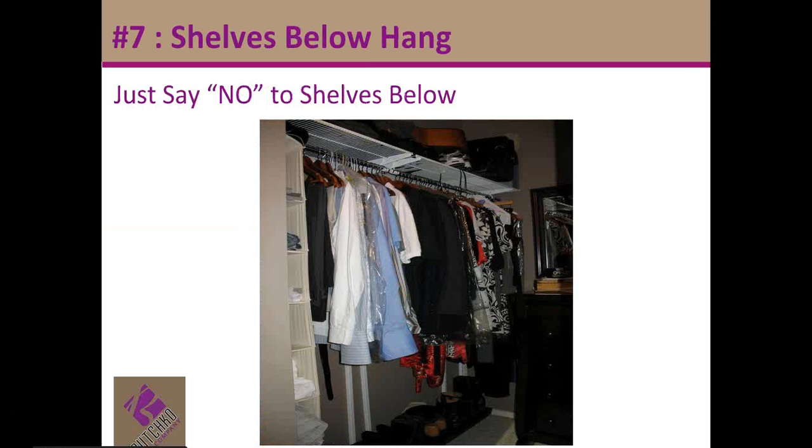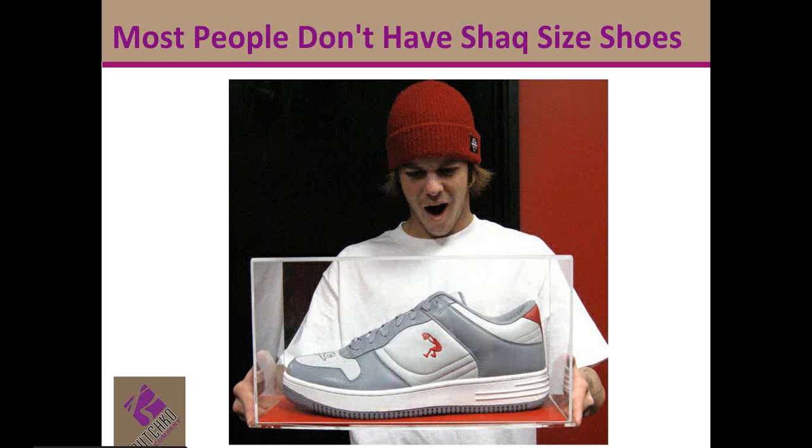And just because you see it advertised that way does not make it a good idea either. Typical hanging garments average 22 to 24 inches in depth. That means when they are hanging on a hanger inside your closet, they occupy about 2 feet of space. I am willing to bet that not one of you has feet that are 24 inches. I don't even think Shaquille O'Neal has feet that big.